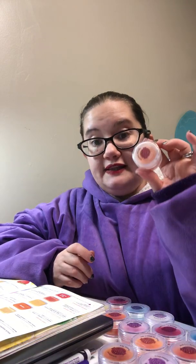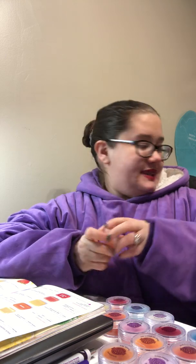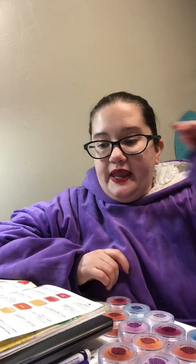So we're going to get started with Apricot Vanilla. This is one that I have not warmed as a wax, but I did have in a car bar, and I really like it. Heirloom peach, apricot, and vanilla ice cream tempt fate and everyone else. And this is one of Heidi's favorites. And again, I do like this one.